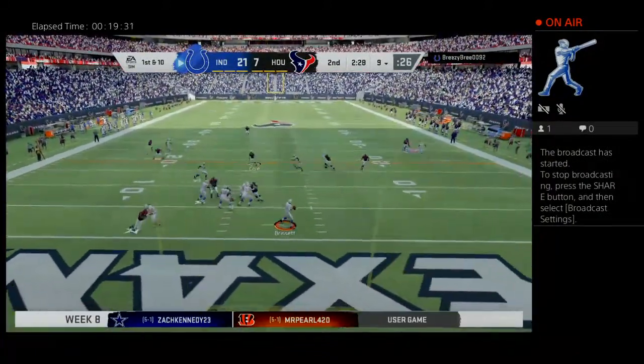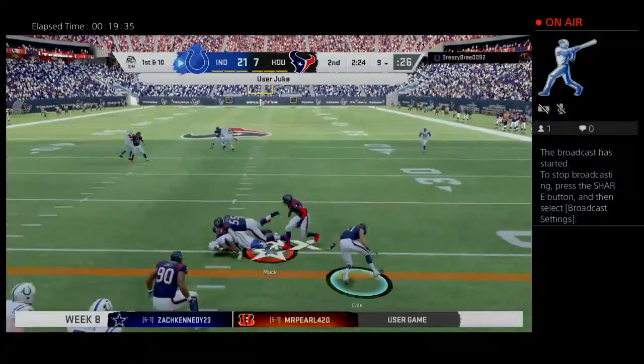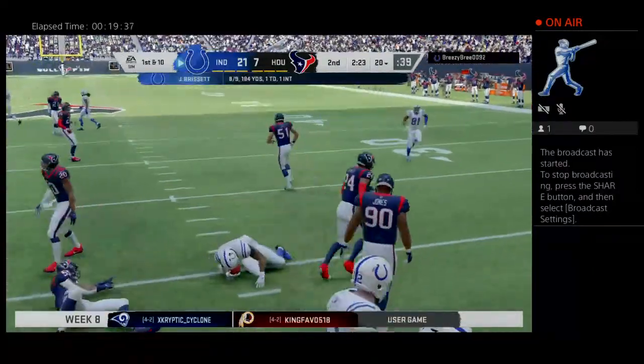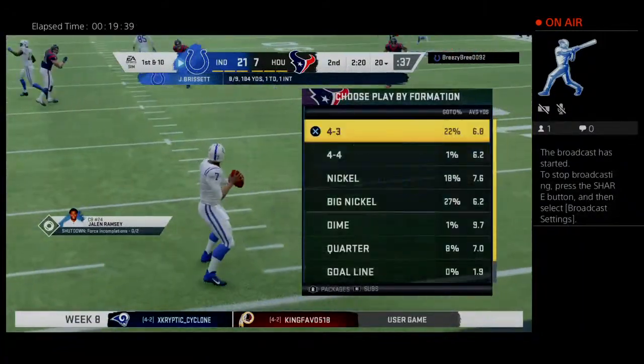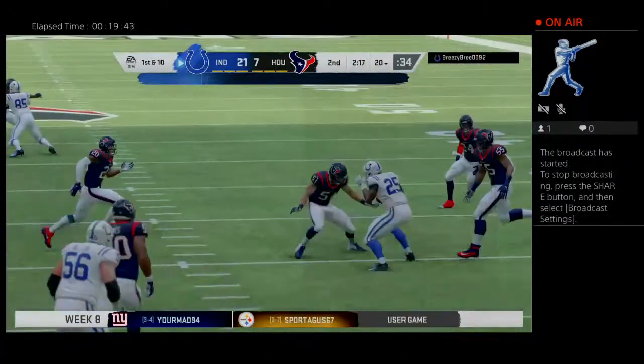Trying to shake off the interception. He'll look to throw. He completes this one to Mack. And he's taken down, but able to get this up to the 20-yard line. Indianapolis moving the chains there on a gain of 12.